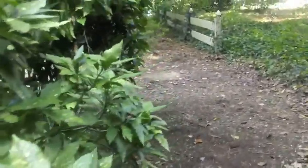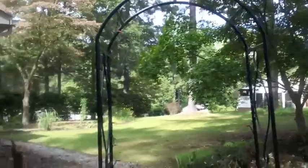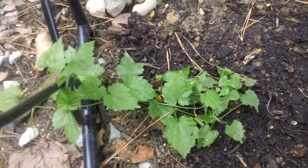Oops. Let's see. And you'll see my little arch that I put in here, and I've got lights on it. Halloween lights. And the hops are doing okay. It's just a little tiny plant, but I can see it's putting out new growth.